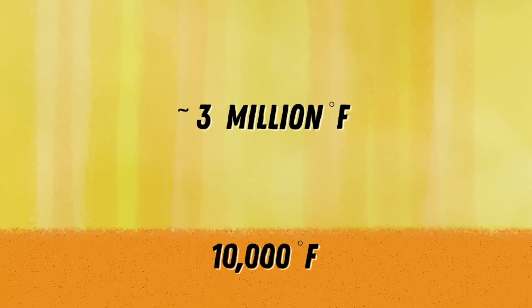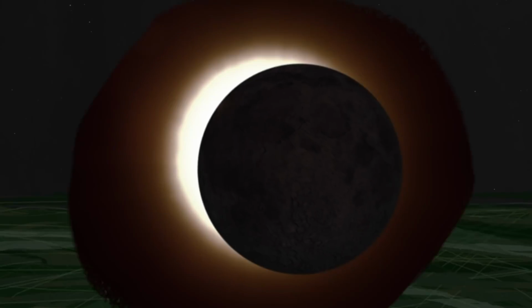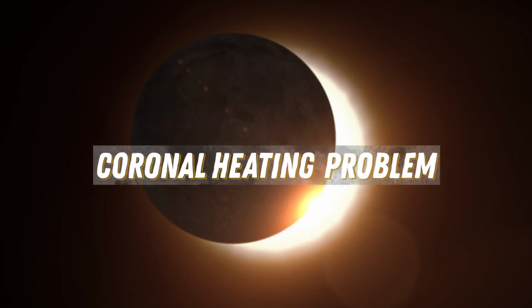While the surface is around 10,000 degrees Fahrenheit, the corona, the sun's outer atmosphere, is several hundred times hotter. That's the opposite of what happens with a fire. It gets cooler the farther away you get. Scientists call this the coronal heating problem, and evidence for this was first uncovered during an eclipse in the 1800s.